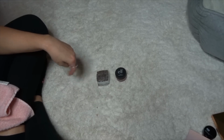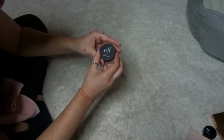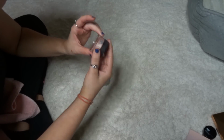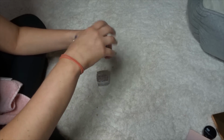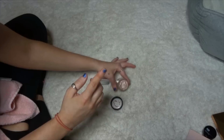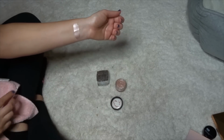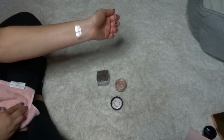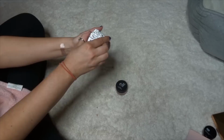Now I have two jelly highlighters. One I like, one is just so-so. So the one that's so-so I would say is this jelly highlighter from e.l.f. This is the shade Bubbly. I think this formula dries down way, way, way too fast. And it does not give you enough time to really work with it. But honestly, it is extremely blinding, as you can tell. It's just much harder to finesse.